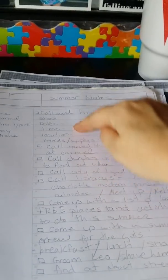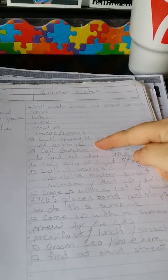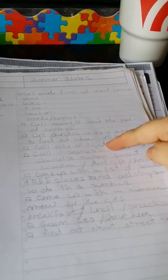Where'd my summer page go? Wait, I think it's here. Where's my summer page? Oh, here it is. These are all the things that I need to do for the girls before summer. And today and tomorrow are the last day of summer. So let's see. I did this one, but I didn't get anywhere. I did this one, but I didn't get anywhere. I did this one and didn't get anywhere. Didn't do that one yet.